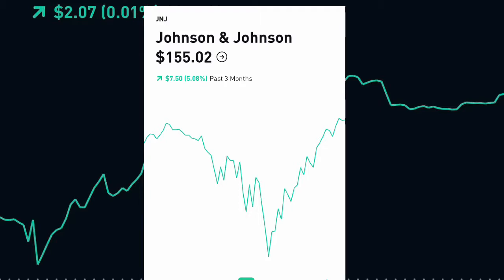They're attractive. Even at $155, I think that they do have a good moat. I feel like this is a great business to get into. It's just that the stock is pricey.